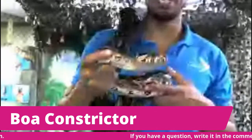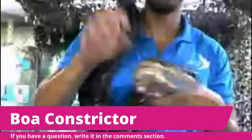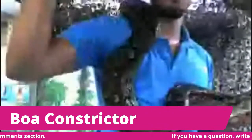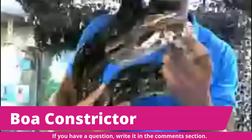Once he sees the monkey, he will, whoosh. So he will grab it with his sharp teeth that are hooked. Then he will begin to spin around it, constricting it and swallowing it whole.